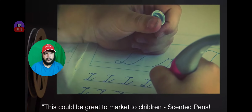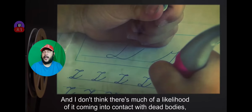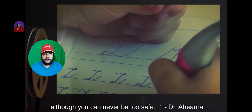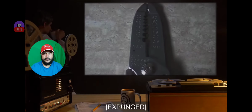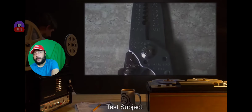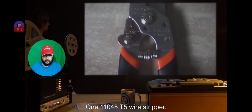Scented pens. That's true. I don't think there's much of a likelihood of it coming into contact with dead bodies. Although you can never be too safe. Dr. Aherna. Date. Expunged. I'd buy it. Test subject.